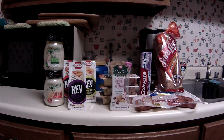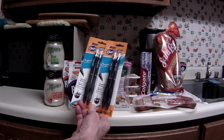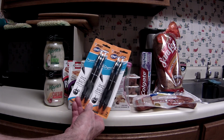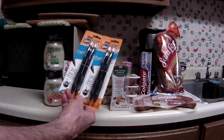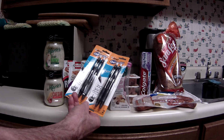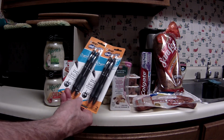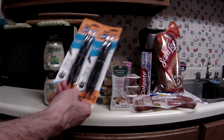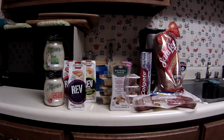I picked up some Bic pens. These were $1.99, and I had two printable coupons for $1.50. Those were expiring today, and that's why I went ahead and got these. I know if you go to Walmart or Target, if you shop there, you probably can get some free pens, but I ended up paying 49 cents for those.